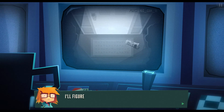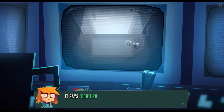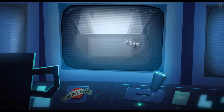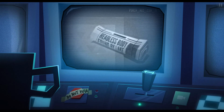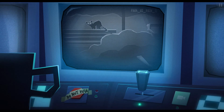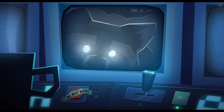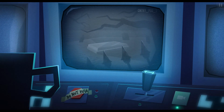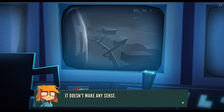There are 2 buttons and a joystick. I'll figure it out. Hey, is that the front door? It says don't push. That just makes me want to push it more. Alright. Headless body found by lake. That's dark. Hello. He's got cameras all over Arthurton. It doesn't make any sense.